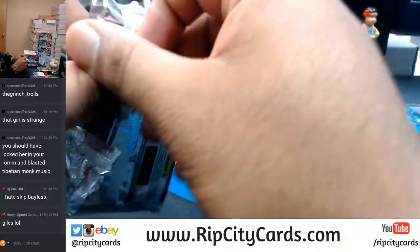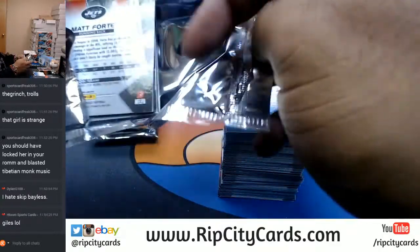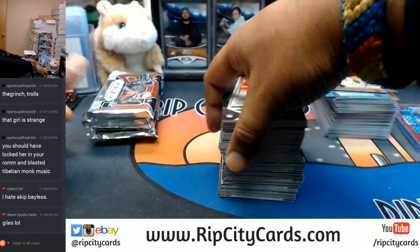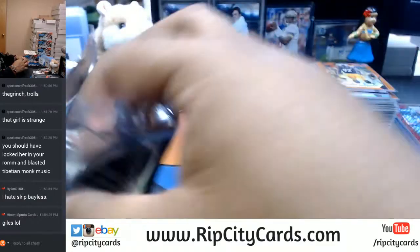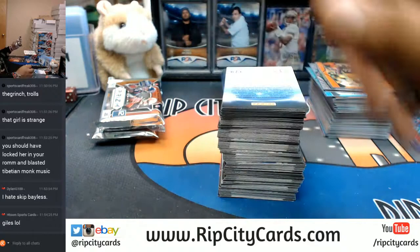Oh, it's Giles. I thought it was Musgrove. I thought his number was 55, at least from the angle I saw. And I think Musgrove is 55. And he had his head down, so I was like, bruh.